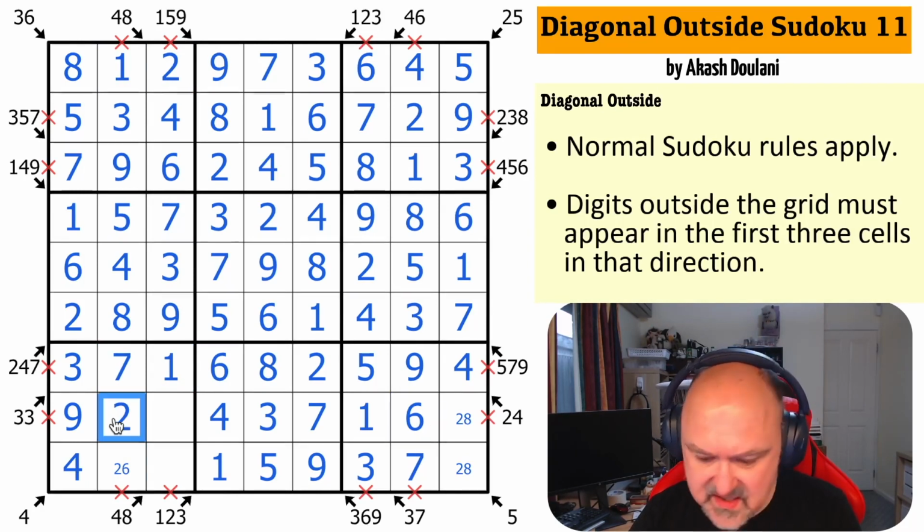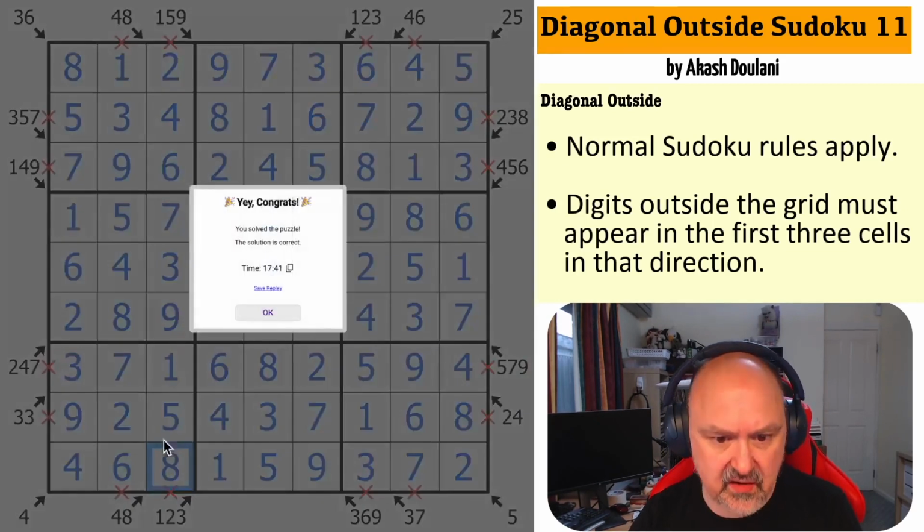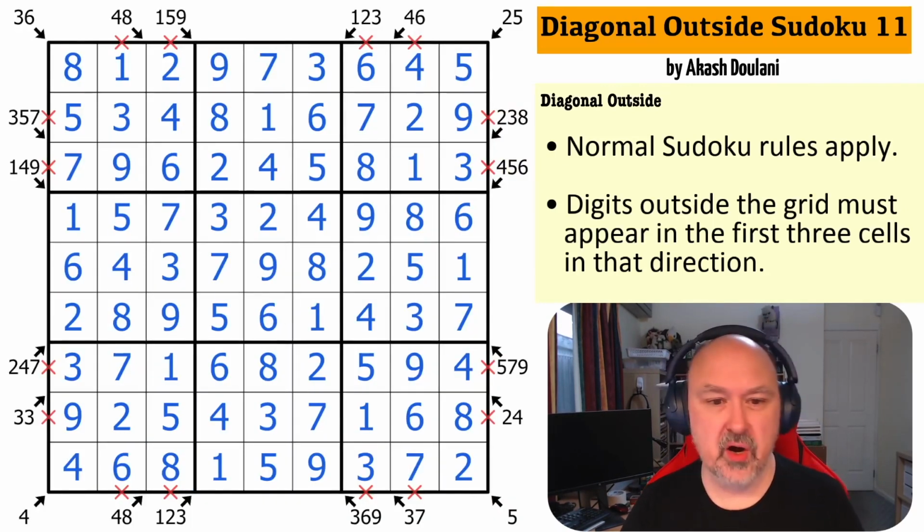The 6 here makes this 2 and this 6. The 2 looks back, making this 8 and this 2. And now I can just finish off. 1, 2, 3, 4, 5, 6, 7, 8, 9. So 1741. Not sure what the time in the book was.